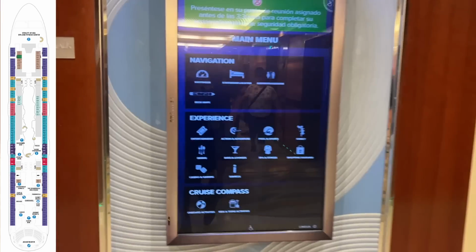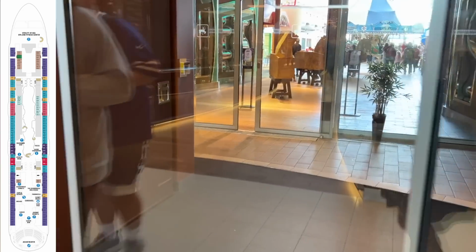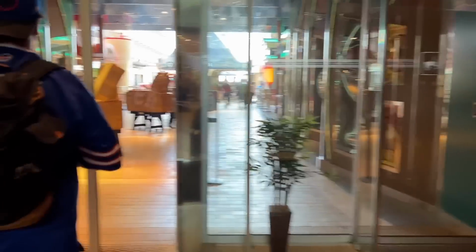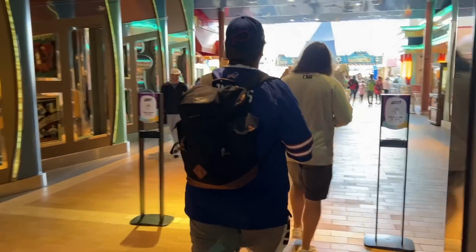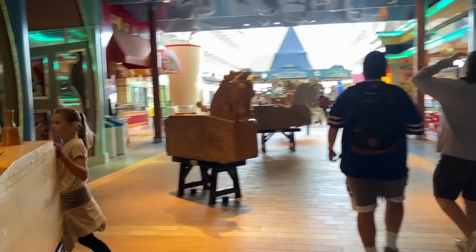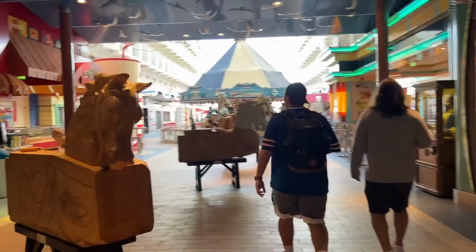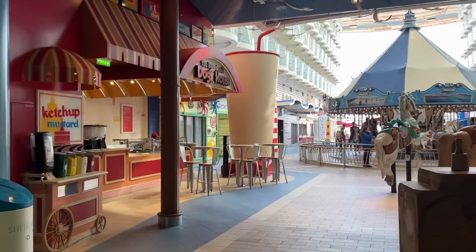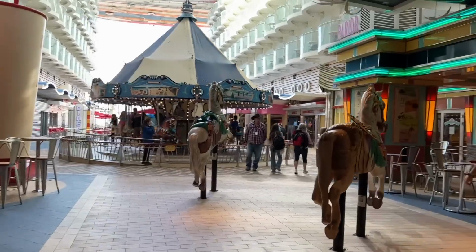We'll go look at the boardwalk. These are interactive maps. You can click on them to figure out where you need to go. And here is the boardwalk. Once you've been on one Oasis class ship, you can pretty much navigate all of them. So they're pretty similar. There's the doghouse and the carousel.